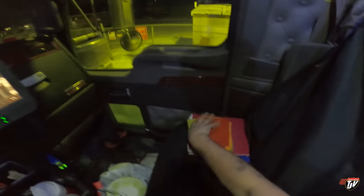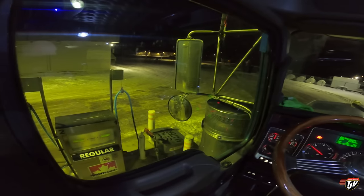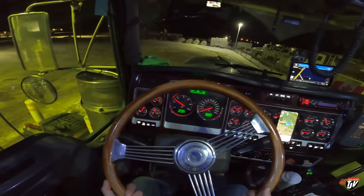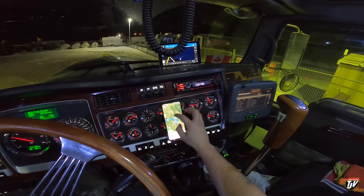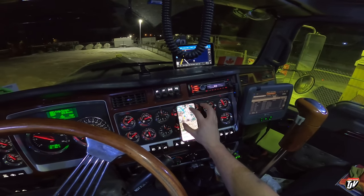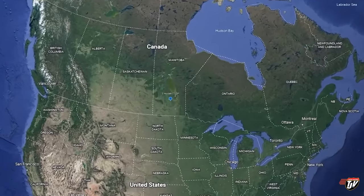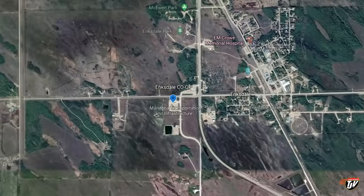So that's why I put a note on there that I'm pulling a roll tight, because it's like a big parachute behind me again, right? It's not as bad as a van trailer, but it's pretty much the same. So we got another 2 hours down the road or so. We're gonna go to the co-op in Ericsdale, Manitoba. No time to waste. I've got 2 hours left on my clock and I've got about 2 hours worth of driving to go.